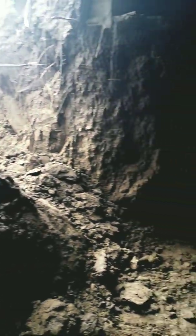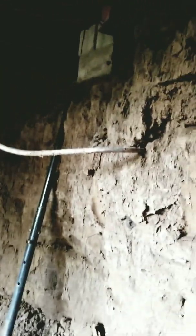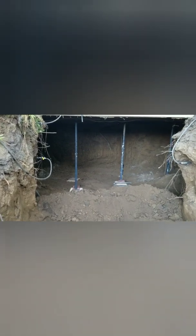Day 2. Almost up to the front foundation. Well, up to the front foundation. Weird line sticking out here that we'll figure out later. It's getting bigger, wider.